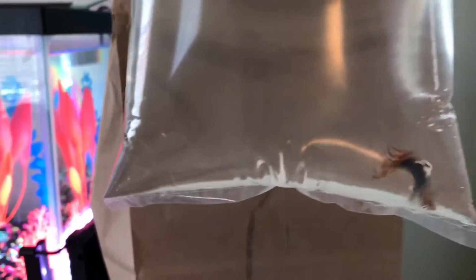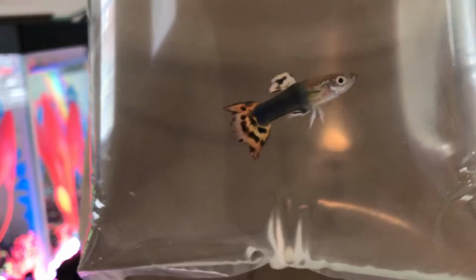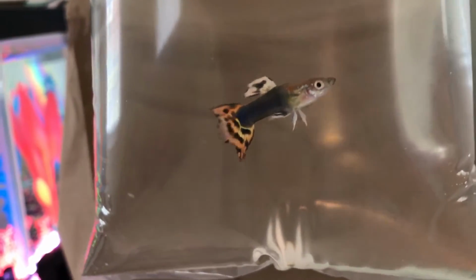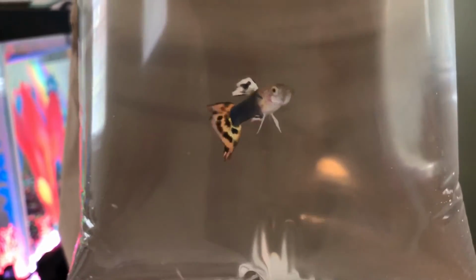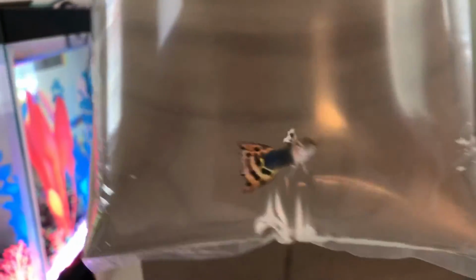In the first bag, first bag is a male guppy. Thought it had a pretty neat pattern. I want to try to selectively breed some guppies, and he had some traits I was looking for, so I'm going to see if I can breed those. Breed those out and get those traits to reappear in future generations.